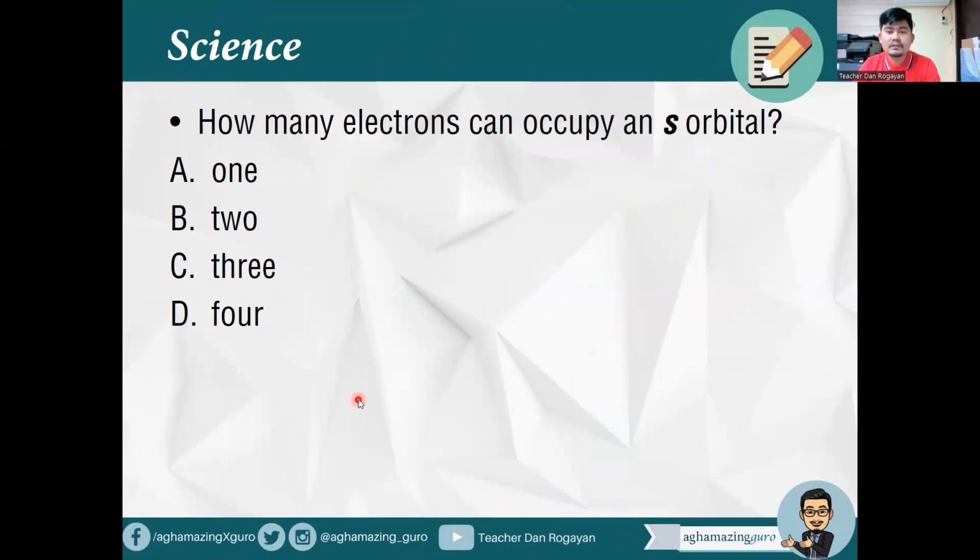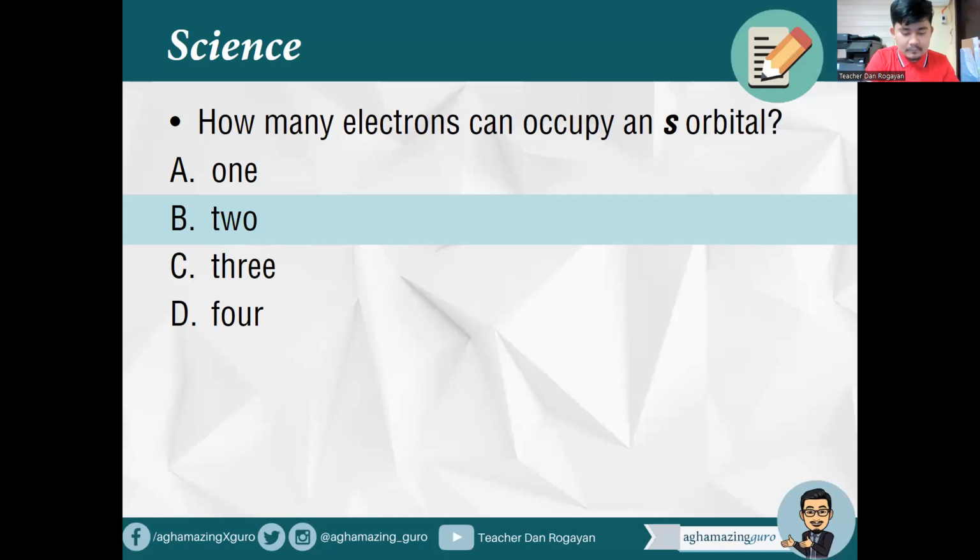How many electrons can occupy an s orbital? Sorry, huli yung border ko. Is it 1? Is it 2? Is it 3? Is it 4? Okay. So s orbital, this is something to do with your electronic configuration, right? Okay. So of course, s, alam na alam natin yan. 2 yan. How about p orbital? Ilan ang p orbital? How many electrons can occupy p orbital?